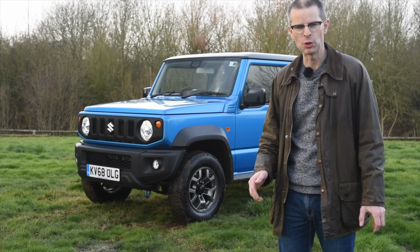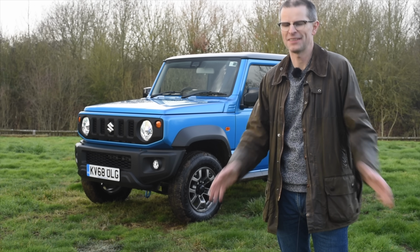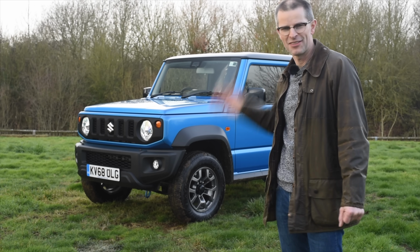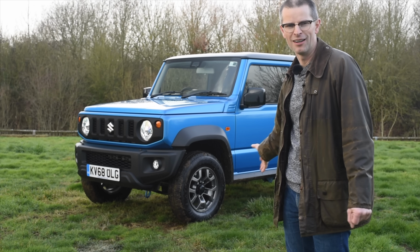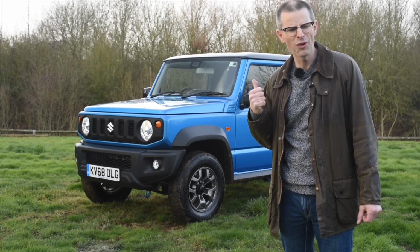If you think a car is cool because it does what it's meant to do unbelievably well, with no messing around, no pretension, no fakeness, this is the most genuine car you're ever going to see. And on top of that, it looks awesome.